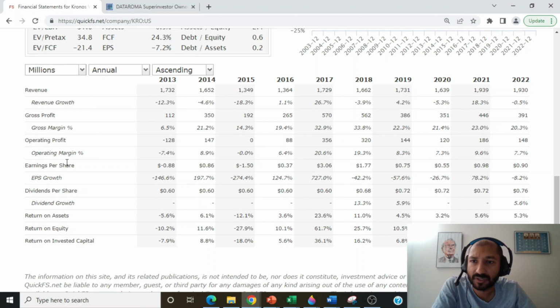Next is the operating margin. The operating margin is the ratio of the company's operating profit to its revenue. So it gives us an idea of how much money is left over with the company once it pays for the cost of goods and operating expenses. Back in 2022, the company's operating margin was 7.7%. What this means is every $100 that the company made in sales, by the time it paid for its cost of goods and operating expenses, it had $7.7 left.